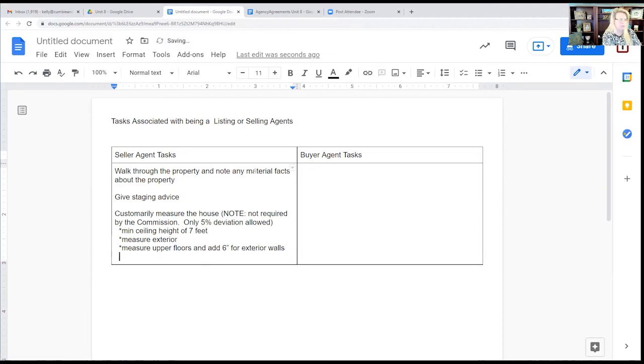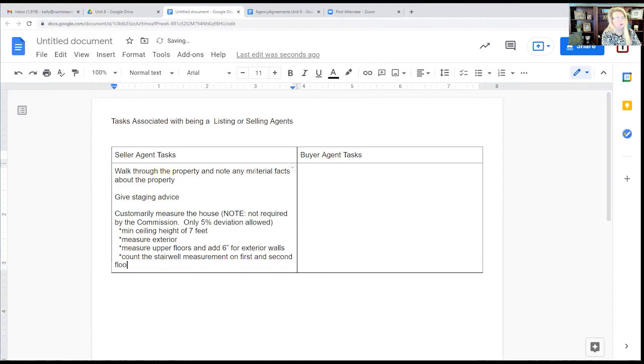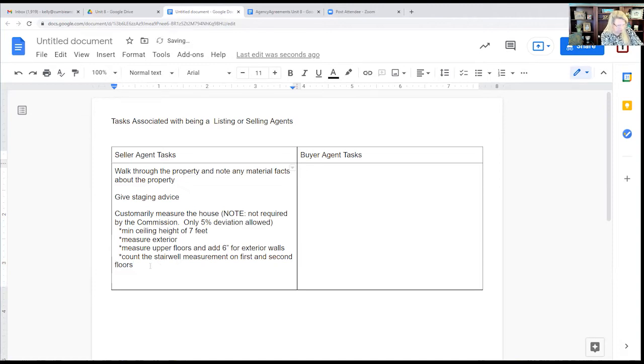And then one more that gets people really twisted up like a pretzel is that you are going to count the stairwell measurement on the 1st and 2nd floors, or more if there's another floor. 1st and 2nd floors. So it's not going to go. All right, that's going to bother me, but that's okay. All right, let's go down here.